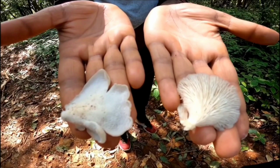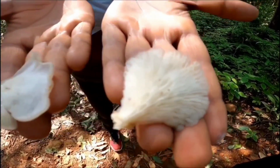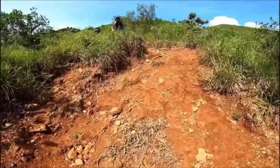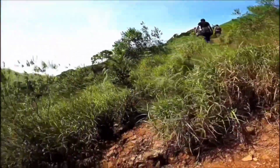We found these mushrooms here. So one is poisonous and one can be edible. But we are not eating. Don't take that risk, man. It's pretty steep here. Pushing ourselves, but when I get to see these views, I forget about tiredness.